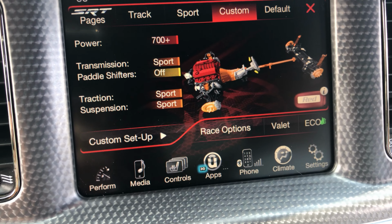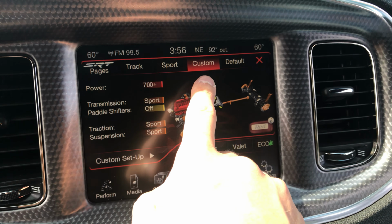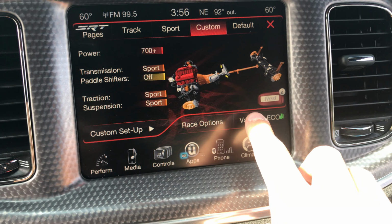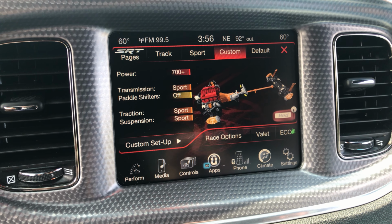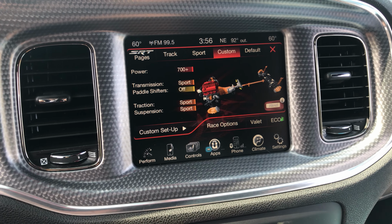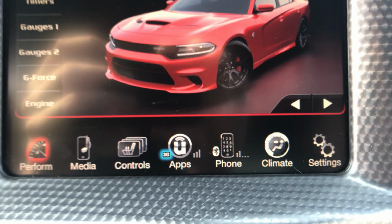The owner just showed me the performance screen. Now this is what I was talking about. Honestly, this is just so cool. Right now it's set up at a custom setting for him. You could go to track, sport, custom, default, and there's even a valet mode, which I'm pretty sure bumps the power down to around 200 or 300 horsepower. I could be completely wrong, definitely let me know down in the comments. But yeah, you can literally put it in valet mode, and it can be like driving a V6 Charger, which is, again, mind-blowing, honestly.